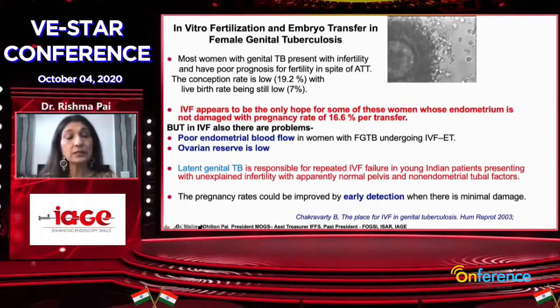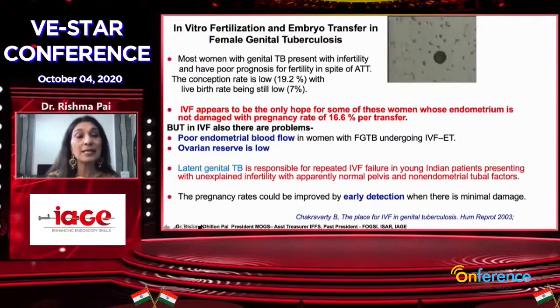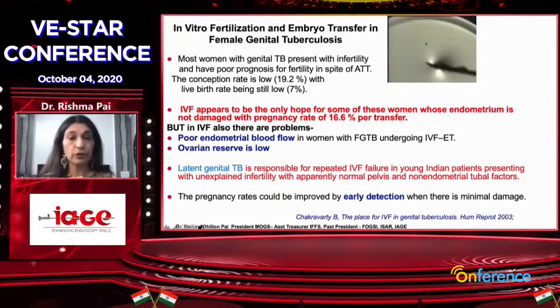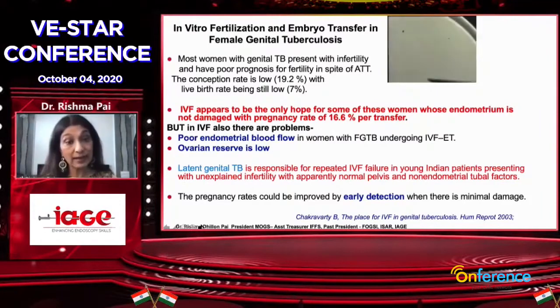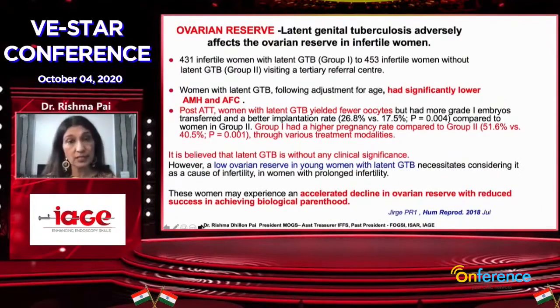The main issues that we encounter in doing fertility treatment for these patients are poor endometrial blood flow, low ovarian reserve, and the fact that a lot of damage has already happened. So even IVF is often not successful. One of the major problems is poor ovarian reserve, because tuberculosis has affected the ovaries and damaged them, even though you may not obviously see any big lesions.